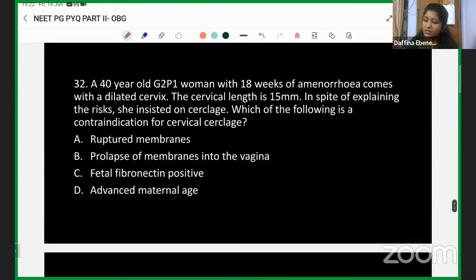A 40-year-old G2P1 woman with 18 weeks of amenorrhea comes with a dilated cervix. The cervical length is 15 millimeters. In spite of explaining the risks, she insisted on cerclage. Which of the following is a contraindication for cervical cerclage? Ruptured membranes, prolapse of membranes into the vagina, fetal fibronectin positive, advanced maternal age.